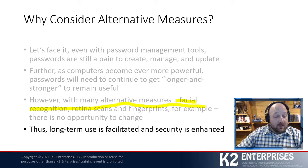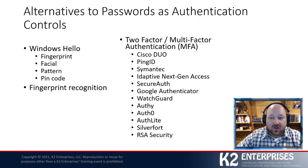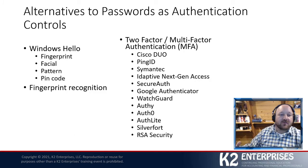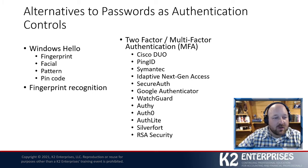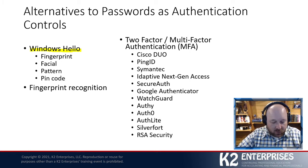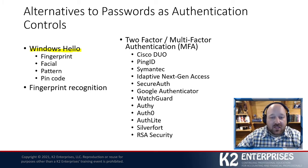So I think this is going to continue to evolve, continue to change, but let's take a look at a couple of alternatives to straight up memorization of passwords. Well, the first one is going to be Windows Hello. Windows Hello is a service built right into your Microsoft Windows interface. And using this, you can set up alternative options with respect to how to configure authentication for your device. And you can use a couple of different techniques.